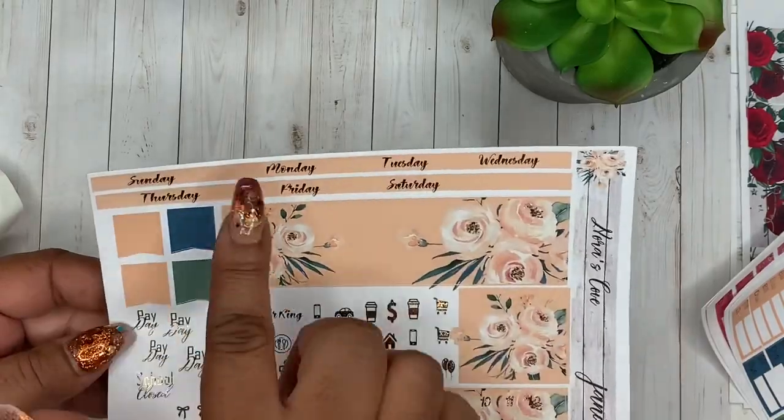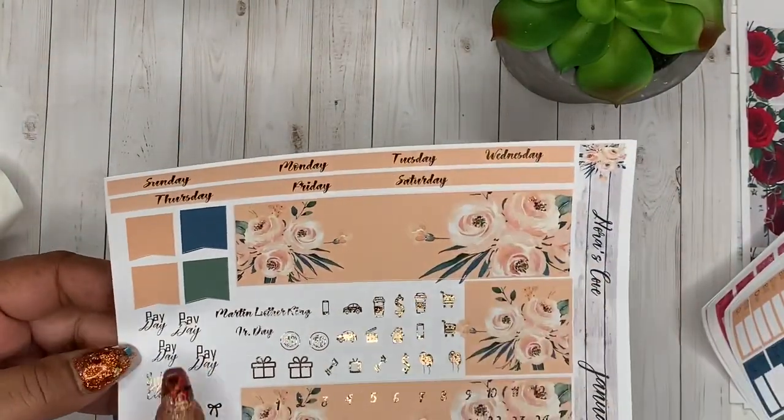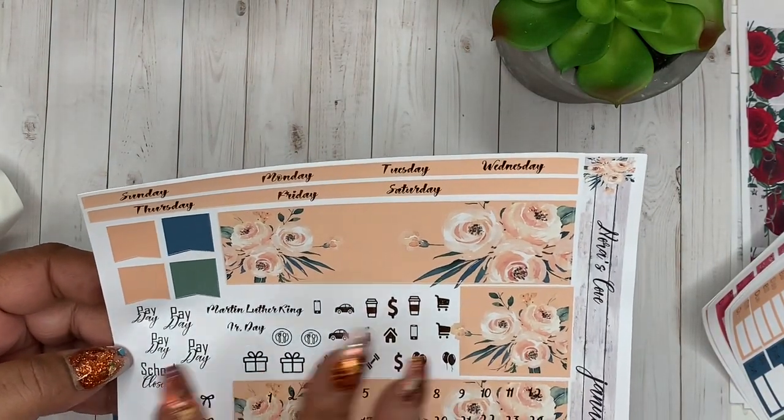You get flags. That's optional. It's on the kit, but if you want to use it, you can. You don't have to. You get payday stickers, school clothes, Martin Luther King Jr. Day, and that's all the dates that came with that one.